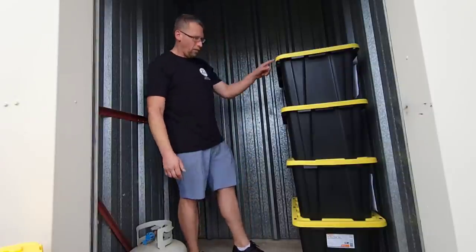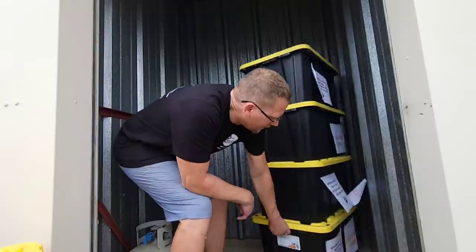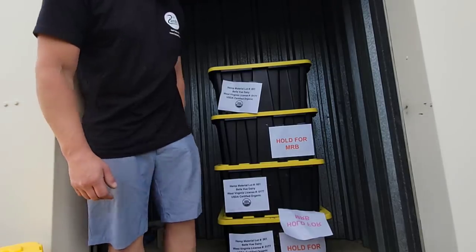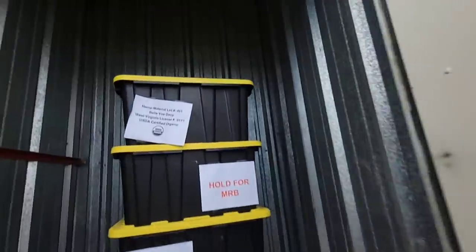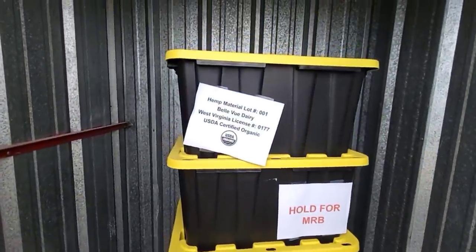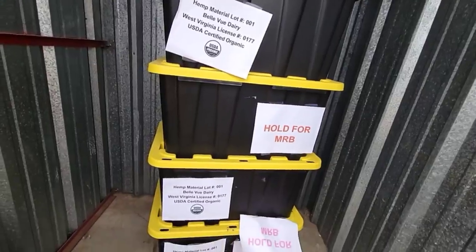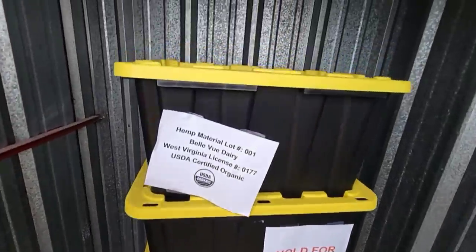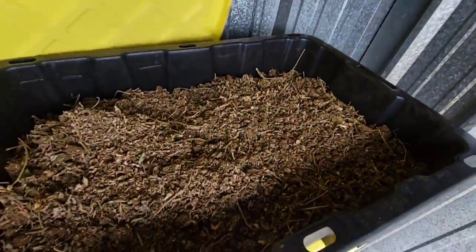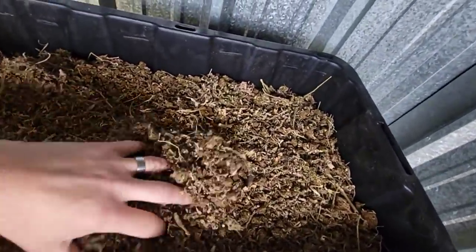All right. 1, 2, 3, 4 totes. Let's turn them. There's paper on the front. Let's see what it says. What? Do you see this? Do you see what that says? Hemp material, Bellevue Dairy, organic, hold for MRB. What the heck is in here? Oh my gosh. I don't even know if this is legal right now.